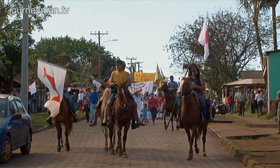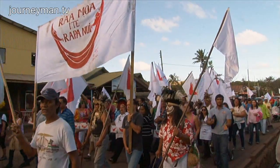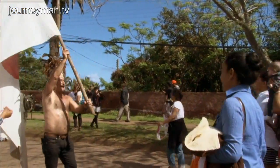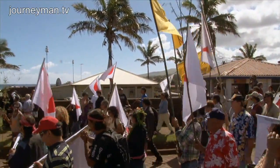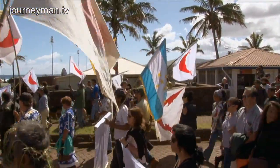Despite a strong turnout at a recent pro-independence march, not all Rapa Nui believe going it alone would work. Many favour regional autonomy under the umbrella of Chile, but only if it delivers them control of their resources, such as the moai.